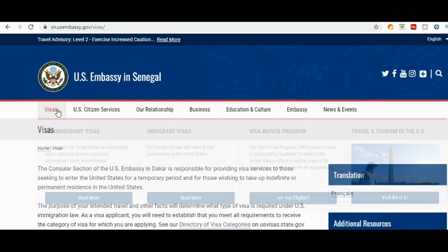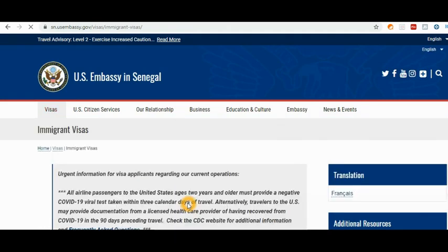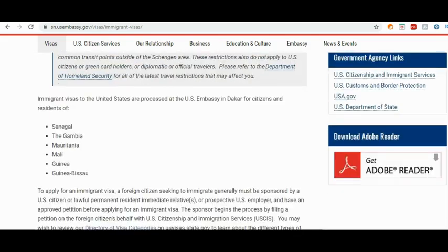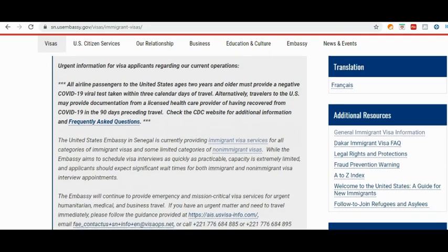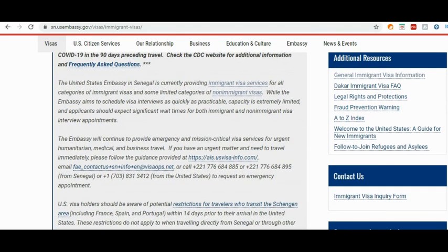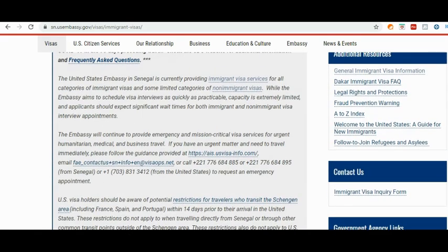Okay, let's click on immigrant visa first. So over here, they say the United States Embassy in Senegal is currently providing immigrant visa services for all categories of immigrant visa and some limited categories of non-immigrant visa. Okay, so it looks like they resumed full immigrant visa services. That's how it sounds by reading this.